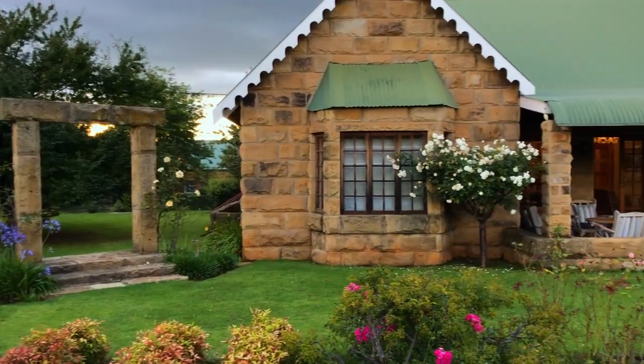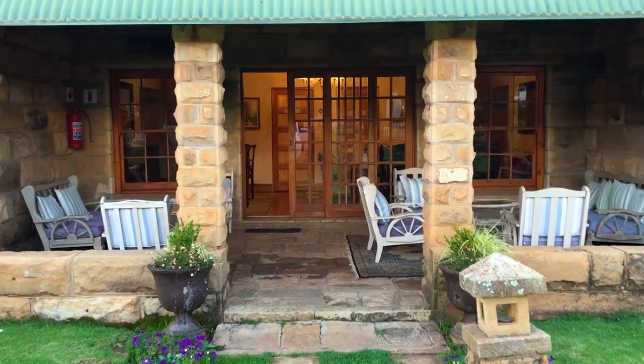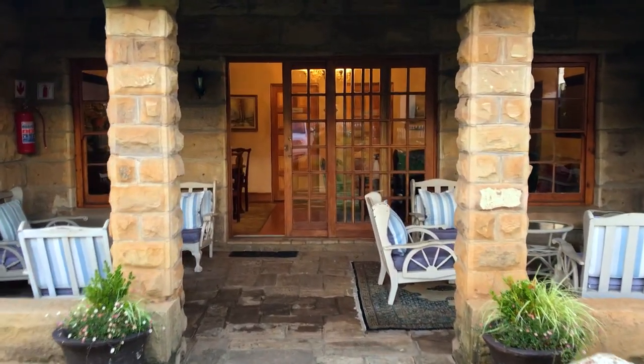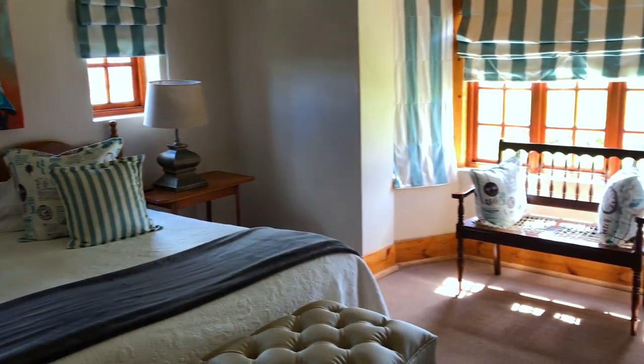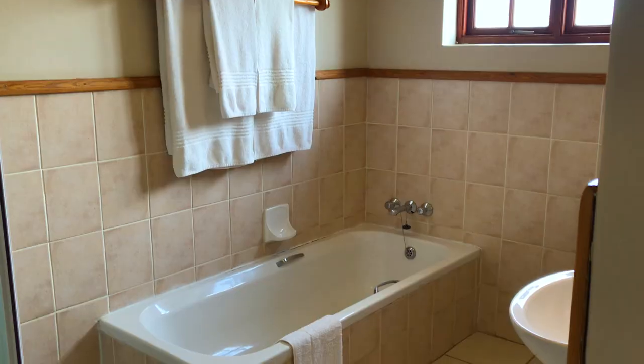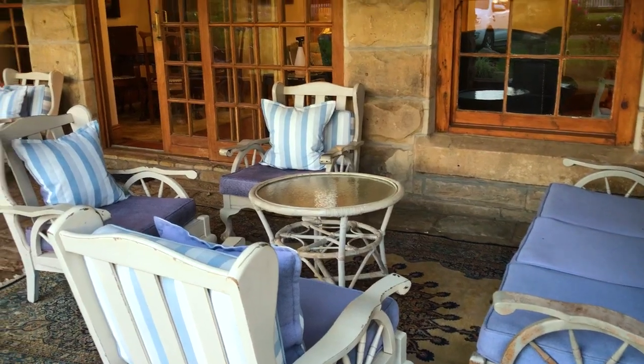I arrived here quite late in the afternoon. There was a very heavy rain shower earlier, so everything is fresh from the rain. It's nice and quiet, peaceful. You can't beat the Free State evenings. I mean, it's just absolutely amazing. Everywhere in the Highveld, the evenings are just stunning.